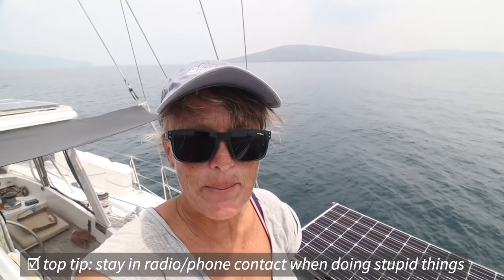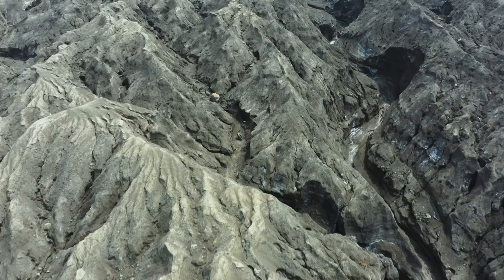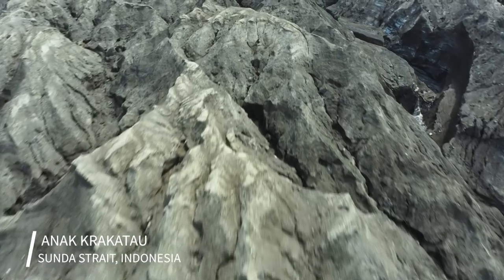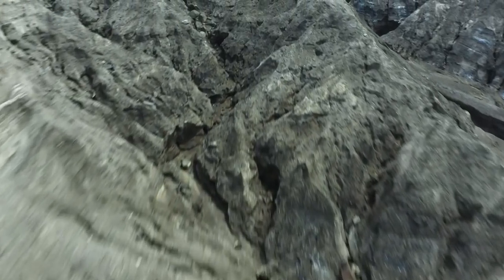It also means that he's got the handheld VHF, I've got the main one here, so if anything were to happen at his end or my end, we can contact each other immediately. I can bring the hook up and get out of here fast and meet him. So, I wonder what kind of footage he's going to bring back. This is Anak Krakatoa, child of Krakatoa, possibly one of the most dangerous forces of nature known to man. And we're anchored just over there.